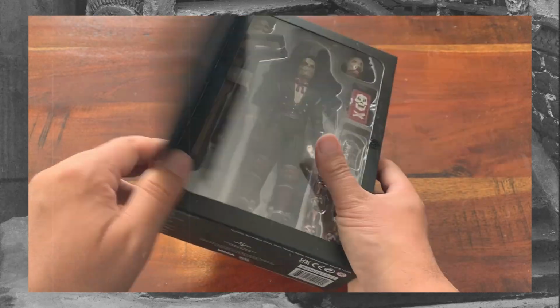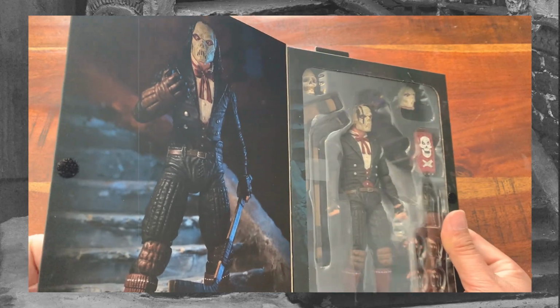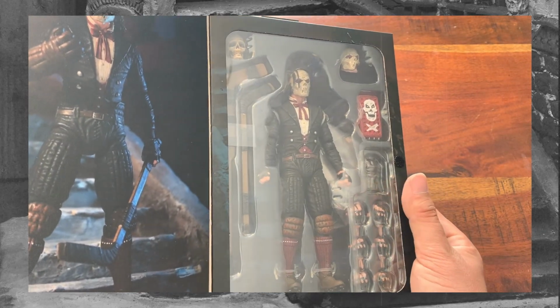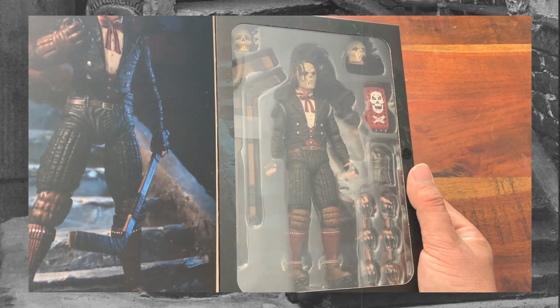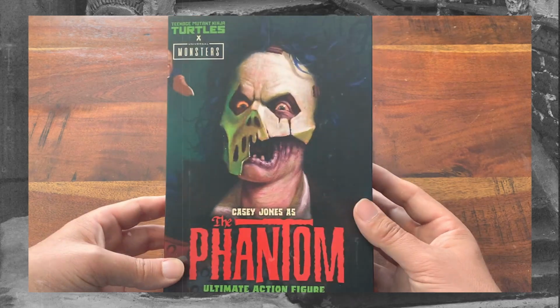And like most NECA figures, we have a flap with some figure photography on the inside, and then we have the window package showing off the figure and the accessories. Difficult to film with the glare, so what we're going to do is go ahead and open this thing up and take a closer look.